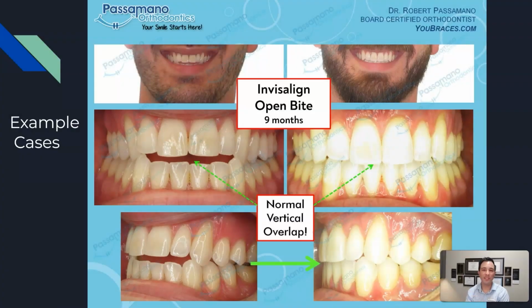Let's go over some Invisalign cases so you can see what can be accomplished with Invisalign. This is a 9-month open bite treatment. As you can see, the patient had a 2mm open bite on the front 4 teeth, and so we extruded those teeth. They needed, of course, attachments on those front teeth for extrusion, and you can see this person has now normal overlap. Now they're able to eat and speak a little bit easier and better. And so this was a great case for a 9-month case.